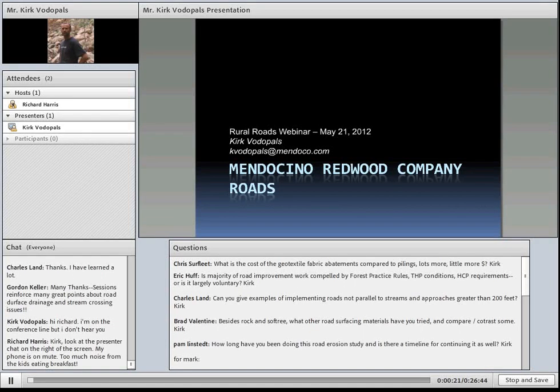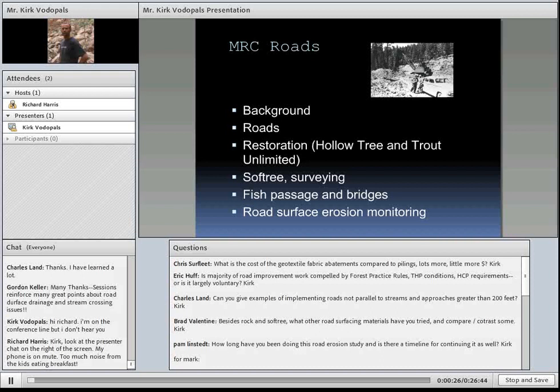I'm going to start off my presentation with a little outline here. First, we're going to go through a little background of Mendocino Redwood Company. Then we're going to go into the subject of our road network and get into some specifics of restoration, some of the tools that we use in those restoration projects, and some of our fish passage issues, and then end with some of our monitoring programs.